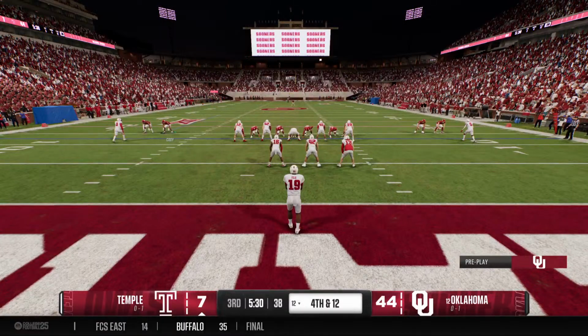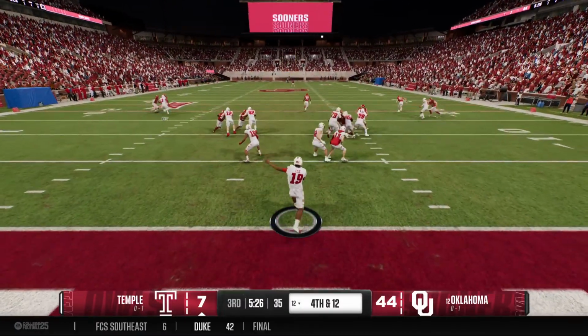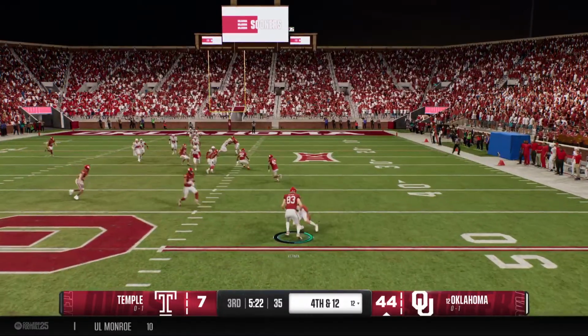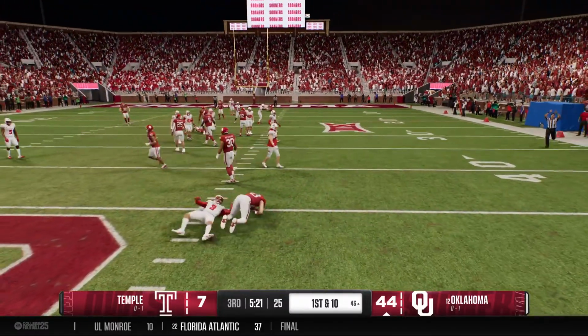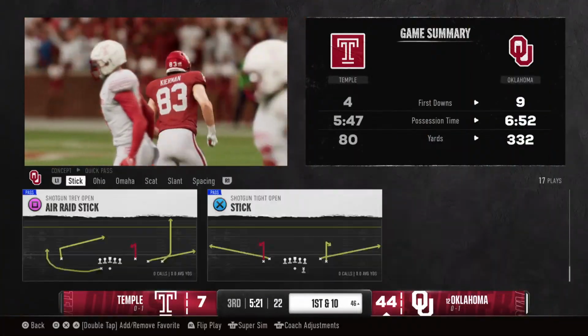But at this point, David, I don't know if it's even worth trying to run away. Probably not. You're getting destroyed right now. Nothing has gone your way, and when you're down this much, I think the running game is used sporadically, not as a staple. Let's throw this football around and see what can happen.